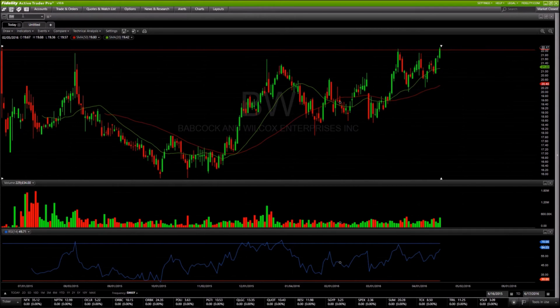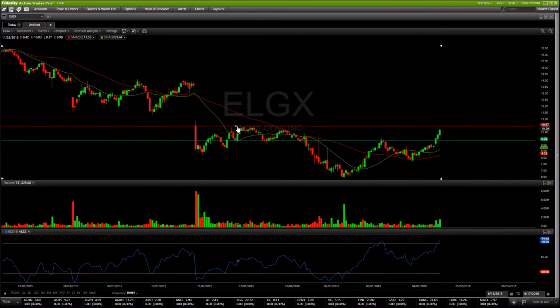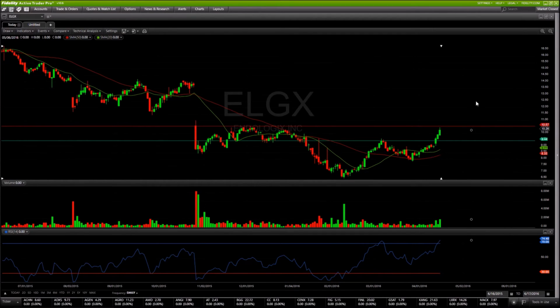Next up, let's look at ELGX. Nice little chart coming off its bottom here, and this 1050 area is a pretty significant area of the chart. That's when it last gapped down, opened up right around this 1050 area, continued to sell off. And if we get through that 1050 area, maybe we get a gap fill, and that area starts coming back up towards this $13 area. So that could give us a pretty big range move.